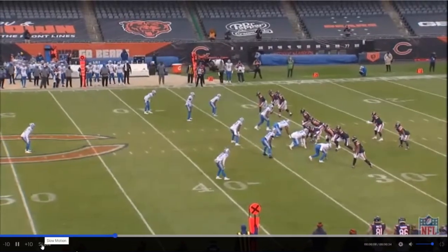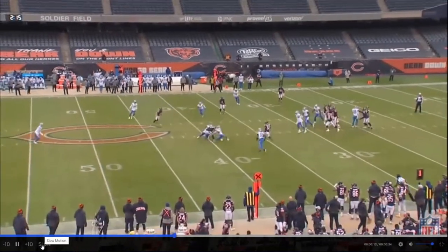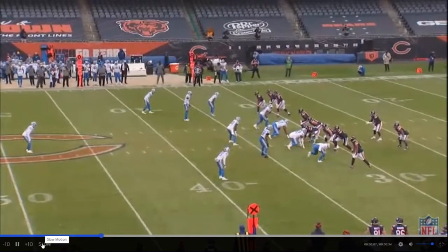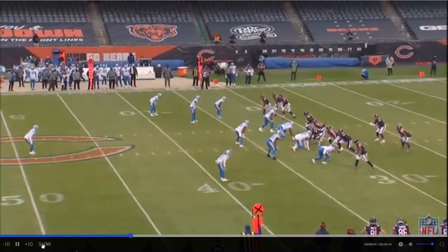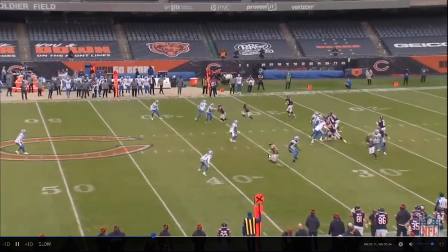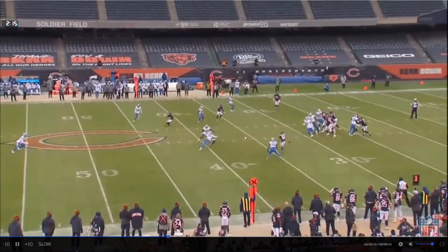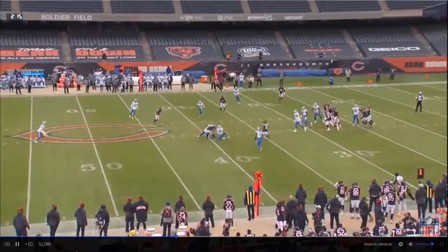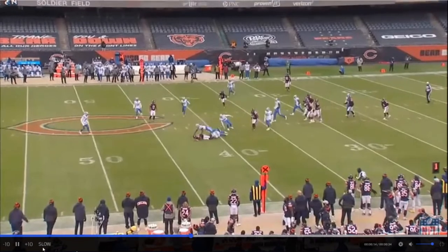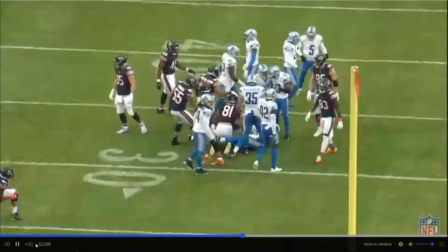All right, first and 10, bunch trips to the right. I don't know what that was. They do a bubble to the right. Allen Robinson and Montgomery end up near each other on the left side. So Allen Robinson does a spot route. Well, they weren't that close together. But still, I don't know. That route combo just didn't make any sense to me. But a quick throw.